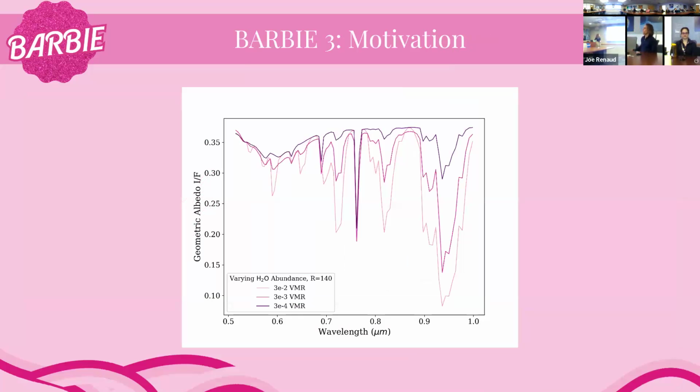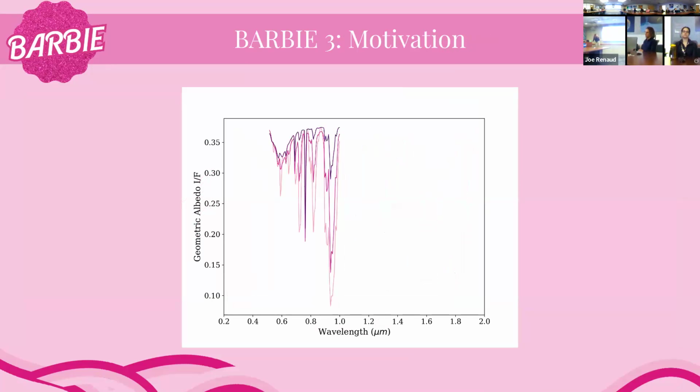So we look then to BARBIE 3. This is the varying H2O abundance plot that we've known and loved, that I've shown you before. And it's very fruitful, it's very useful. But here we're only looking at the optical, and when you look at the habitable worlds possibilities of wavelength space from 0.2 to 2 micron, for instance, we're really covering a very narrow region here. So even though it's a very fruitful region, it's still narrow. And we don't really know what's going on outside of that region as far as detectability goes, even though we know that many molecules absorb outside of this region or simply exist outside of this region at all.